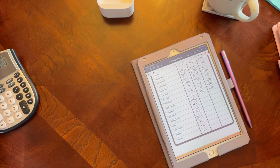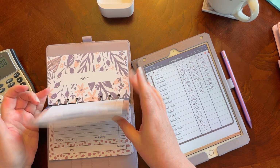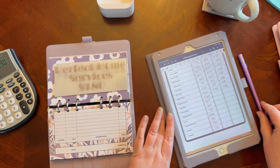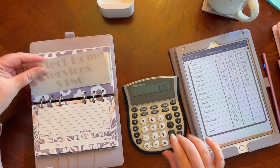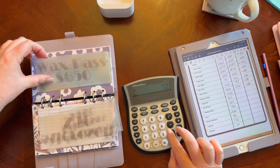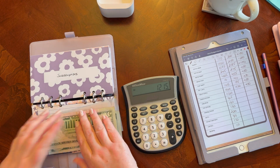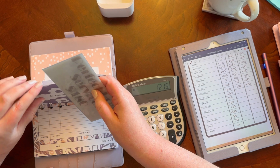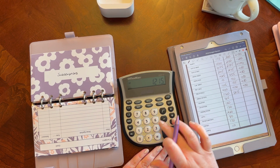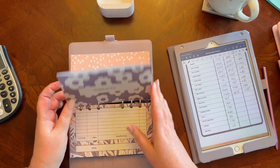And so now moving on to my priority 2 binder. These first few I don't include in this. So subscriptions. So I started with 1,160. And so let's see here. So 180 plus 40 plus 50 plus 650 plus 190 plus 105. So I'm ending with 1,215. Which is plus 55.